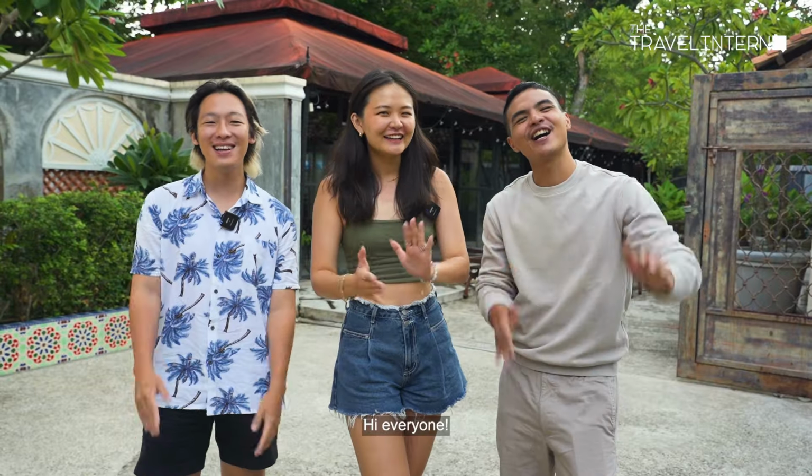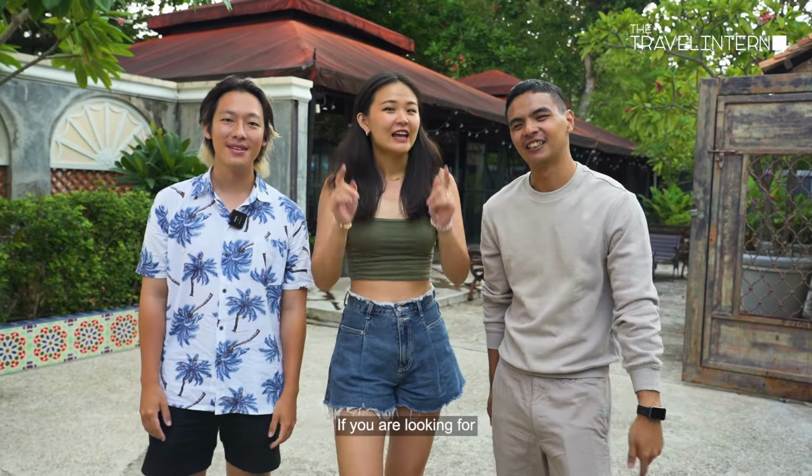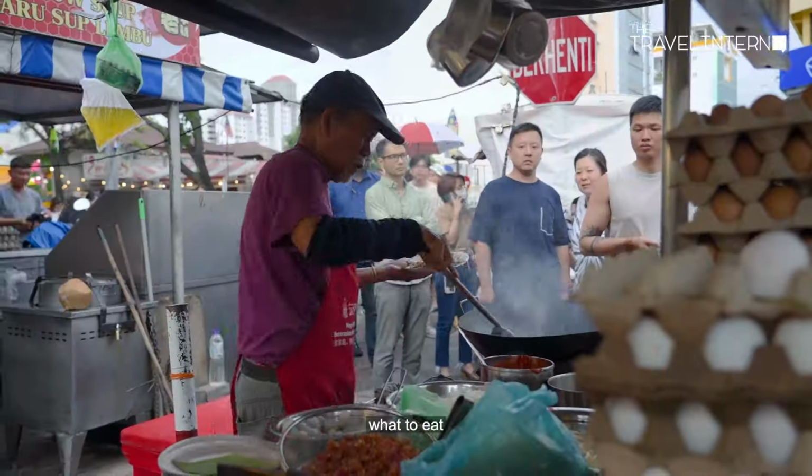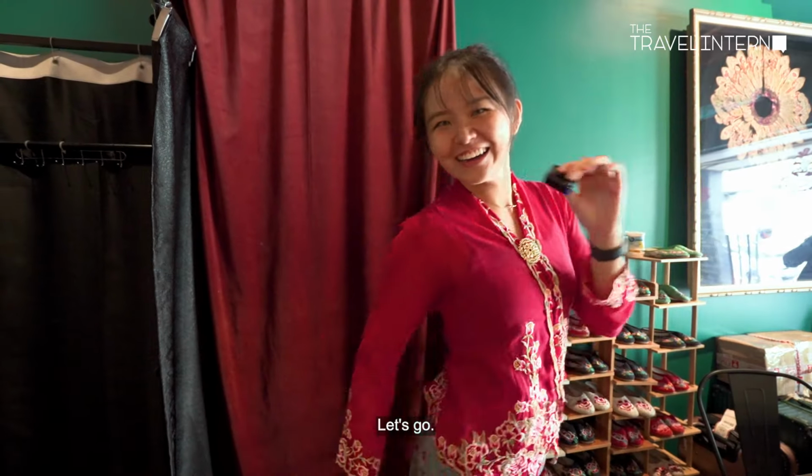Hi everyone! We have landed here in Penang. If you're looking for a short break or a long weekend getaway, we're here to show you where to go, what to eat, and where to visit while in Penang. Let's go!